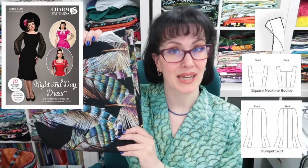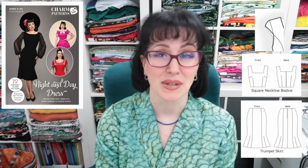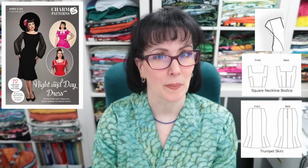But yeah, that's what I'm planning on making my night and day dress out of, and hopefully that will make the Patreon peeps happy, because as I say, my initial plan was for a large skirted one and everyone seemed to be wanting me to do the wiggle skirted one. So that is the March project as voted for by the Patreon peeps.